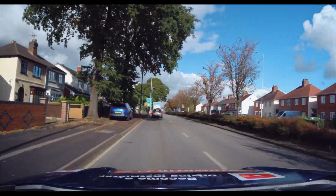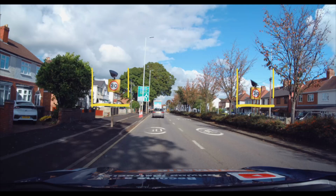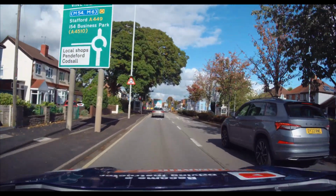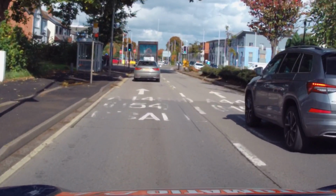The second sign told us of a new 30-mile-an-hour limit ahead, and we can see that in the road signs and the floor. And I always think when I look at these road signs, there's 2 huge crows sitting on top of them. But of course, they're the solar panels. So now the road hasn't changed, but it is 30.